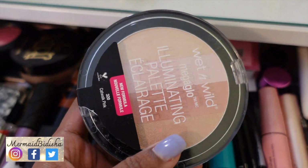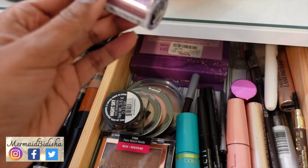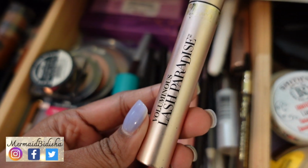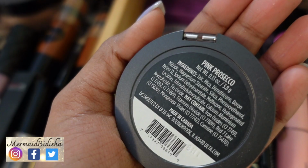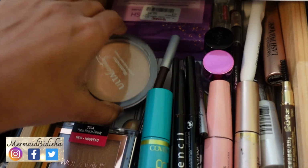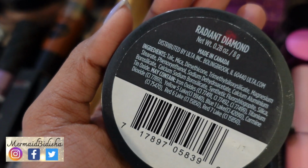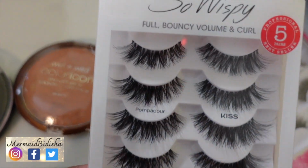And then the bigger highlighter pan. I have my fake lashes over here, and then I have some glitter eyeshadows which I kept for my upcoming party wear. Then Voluminous Lash Paradise from L'Oreal, and this blush particularly is my current favorite from Ulta Beauty, and this highlighter also pairs well with that blush, both from Ulta Beauty. Another So Wispy lash. I have a lot of lashes right now.